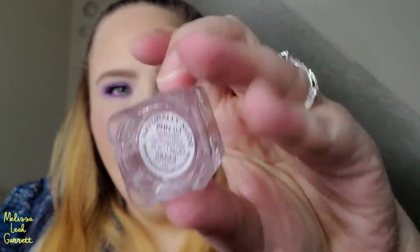All right, the next item I have is a loose pigment from Naked Cosmetics in the shade Naturally Nude. I am actually going to pass this along because I already have a lot of loose pigments from indie brands that I get in my Pandora's box. So I'm not really looking to keep any kind of loose pigments I get in my Ipsy bag. So I'm just going to pass this along, or I may put it in the box for a future giveaway.